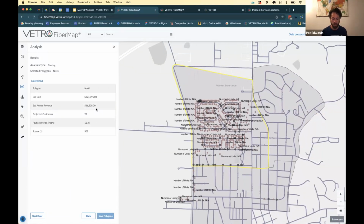So that's a way that we can really quickly start getting value out of these service locations early on in the process. But the thing that I really want to focus on a little bit today is a hidden feature of VETRO a lot of people don't really see. It's called the VETRO ID, and that's going to be a key thing.